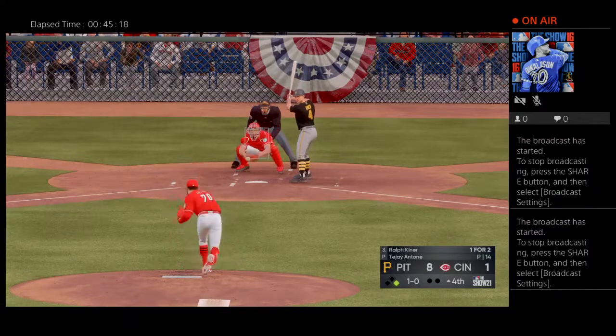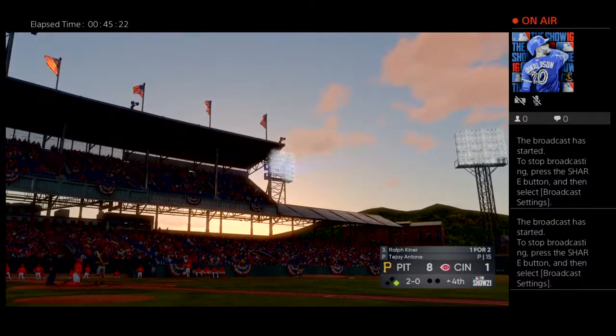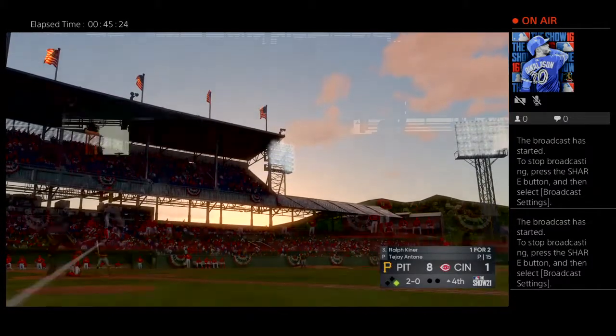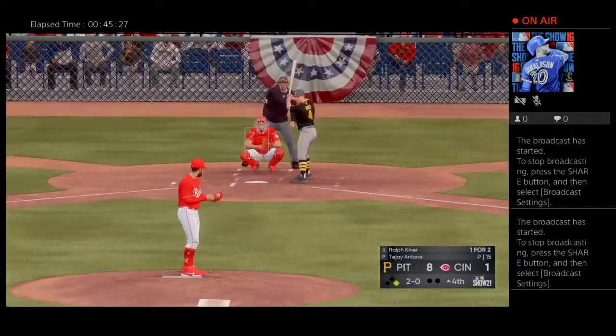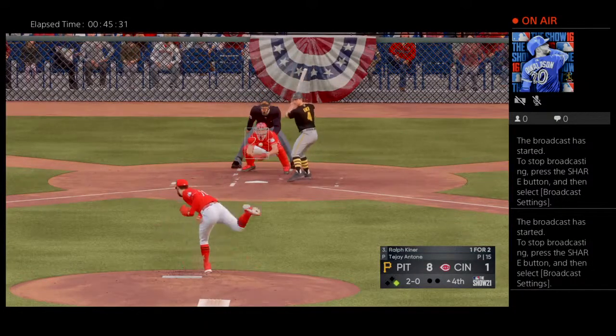The 1-0. Misses off the plate. Like to see him be looking to the opposite field with this next swing. Pitcher's trying to work you away. 8 runs, 8 hits, and no errors so far for the Pirates.